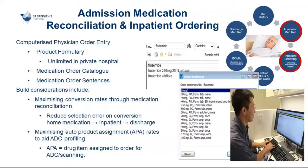The build considerations here ensure that we maximise conversion rates through reconciliation, and I will explain that, and that we maximise auto product assignment rates to aid profiling at the ADCs. So conversion is simply where the order is converted from the medication history to an inpatient order or from an inpatient to a discharge order. Automatic conversion means that the prescriber does not have to make another selection decision at this point. Auto product assignment is where a particular drug item is assigned to that order for removal at the ADC and also for scanning at the bedside.